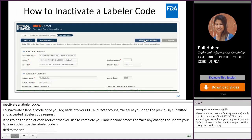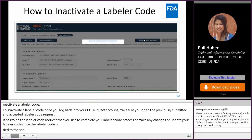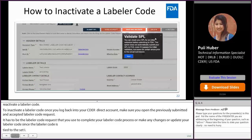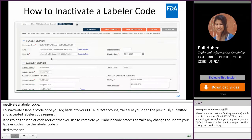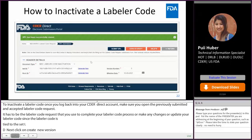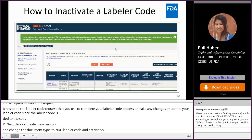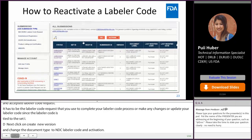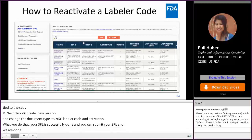Next, click on Create New Version. And change the document type to NDC Labeler Code Inactivation. And once you do that, your SPL is successfully cloned, so you can submit your SPL, and we're done. Just a reminder that only FDA is able to reactivate an FDA-initiated labeler code inactivation.